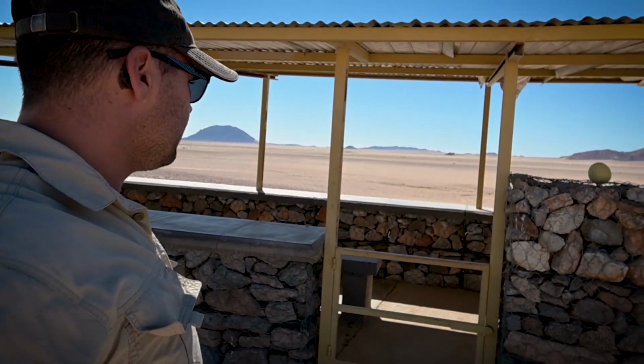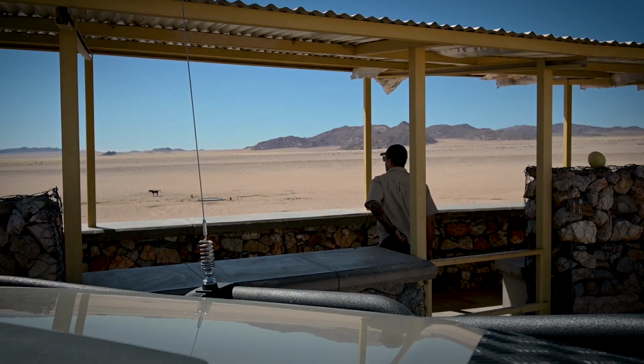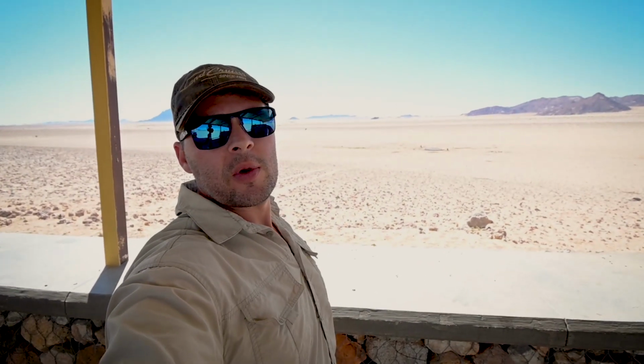Just look how empty and desert it is starting to get. So we've gotten to this viewpoint. It's called the Namibian Horse Point. I was lucky to see one horse there by the watering hole. It looks like he's done and he's on his way out.